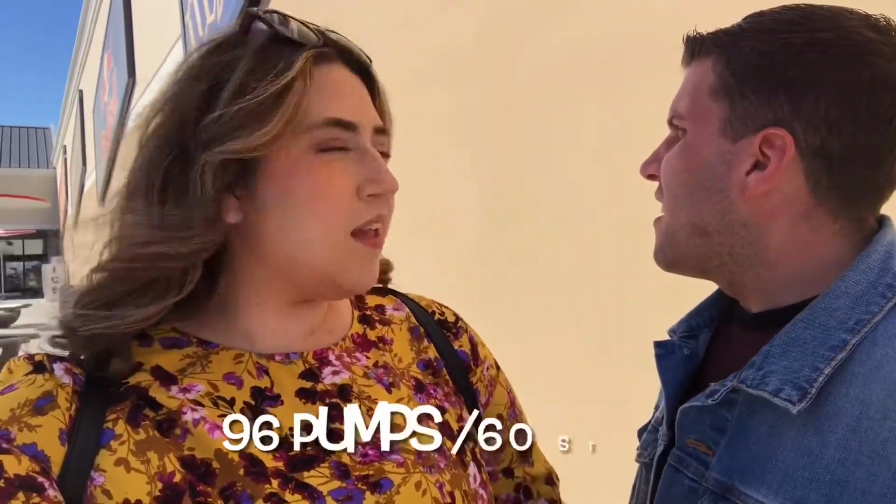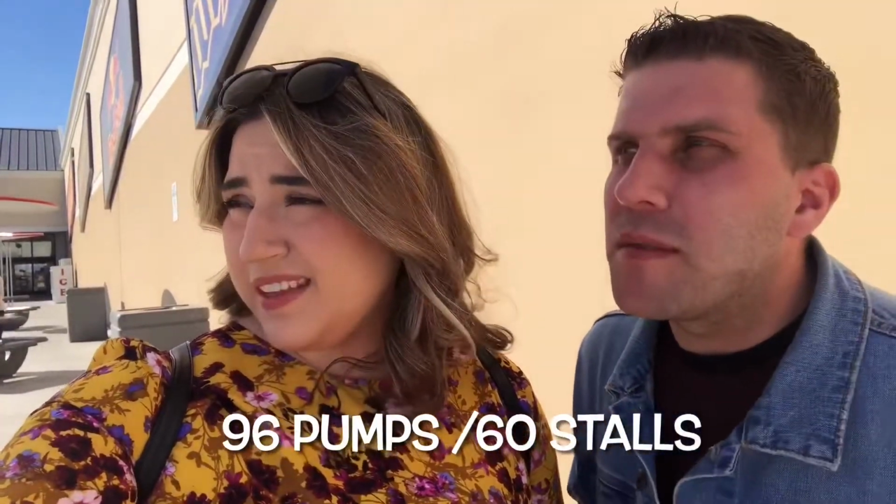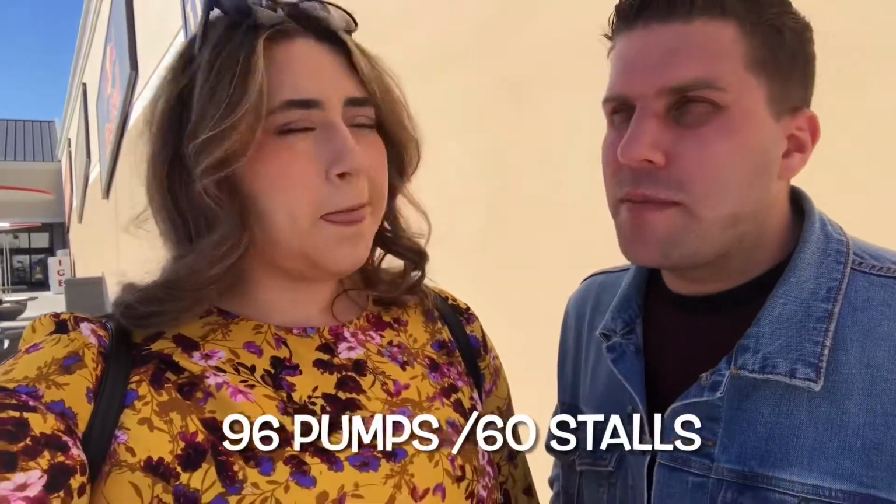In Gene, Nevada. Yep, so we're taking you guys before the ghost town. We took a little tour into Chevron. Apparently it's the biggest one. The biggest Chevron has over 90 gas pumps, over 60 stalls in the bathroom, and the grocery store. The store is like a grocery store.